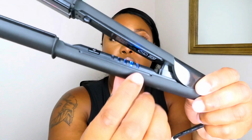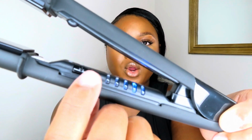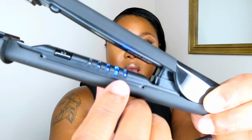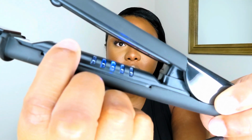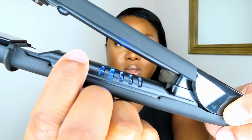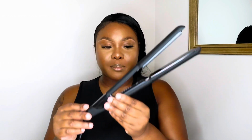So in order to raise the temperature on the straightener, you guys can see it's on the second knob. So watch when I click, it goes to the third, and then it goes to the fourth, and so on. This thing heated up very quick, and look how sleek and black and pretty this is. I love the way this feels. You can touch here. Of course, you're not going to burn your hands. Very well protected. This is absolutely bomb.